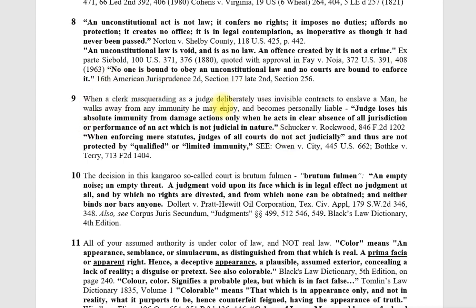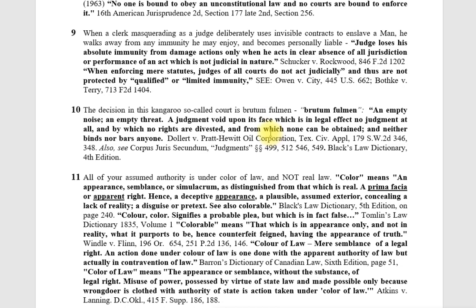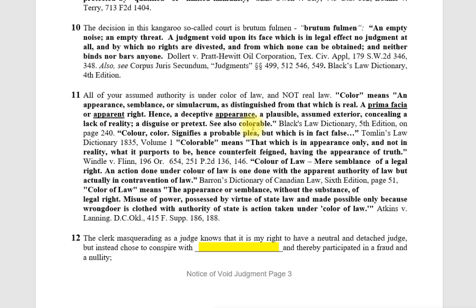When a clerk, masquerading as a judge, deliberately uses invisible contracts to enslave a man, he walks away from any immunity he may enjoy and becomes personally liable. So you can sue them in their individual capacity because what they're doing is not judicial, and you can go after them in their individual capacity. The decision of this kangaroo so-called court is brutum fulmen, which is an empty noise, an empty threat, a judgment void on its face, which is in legal effect no judgment at all.